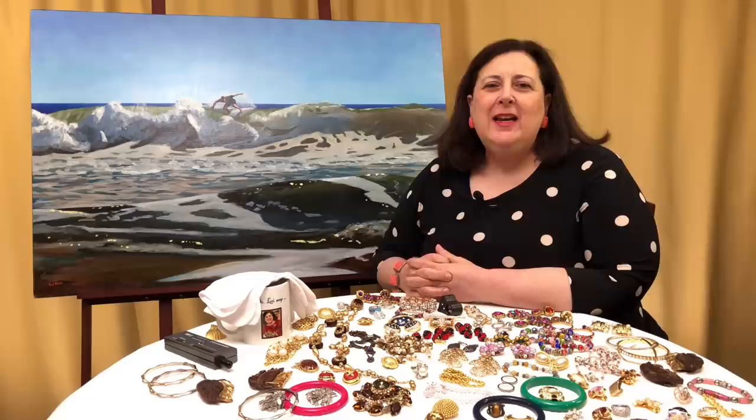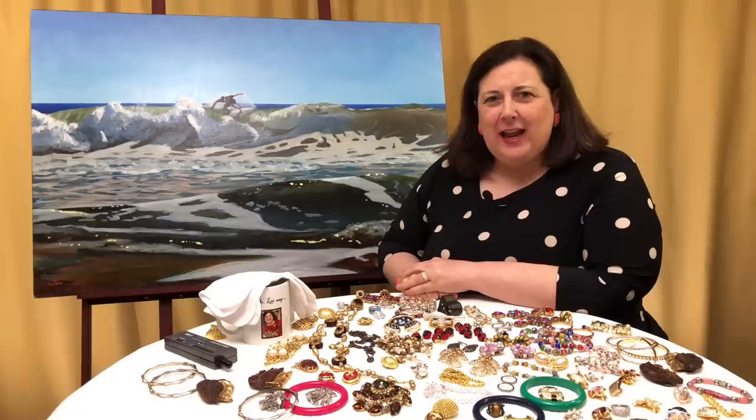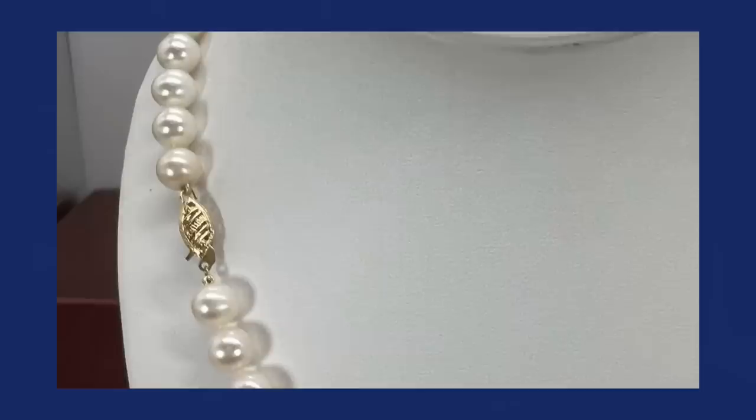This next real bargain comes from a video caller who was at her favorite thrift store, and she said, I always look for jewelry at the thrift store, and I oftentimes will look in the glass case. So this particular day, I saw in the glass case a tag on a strand of pearls that basically said, Gold clasp, $35. So the thrift store recognized that there was a gold clasp, and they figured, well, we're going to ask for more money because we've got a gold clasp.